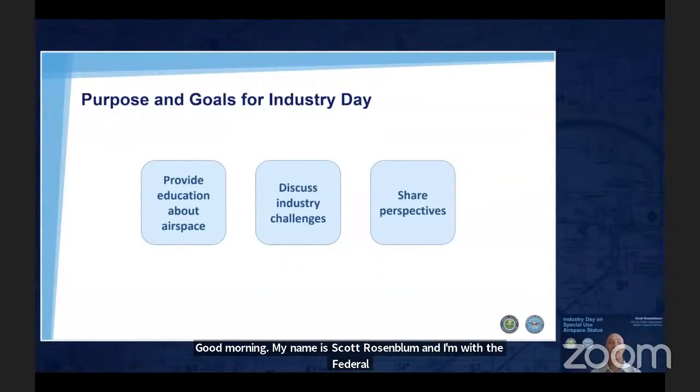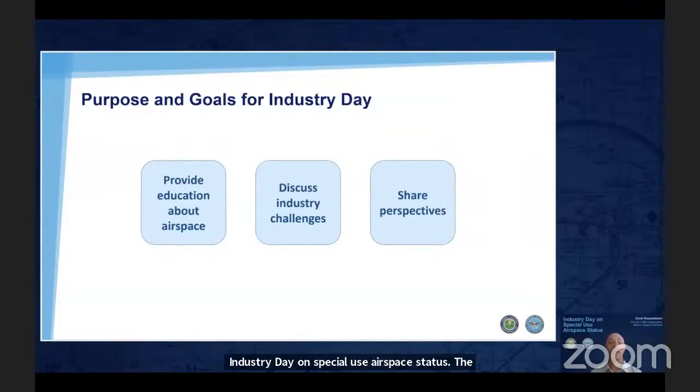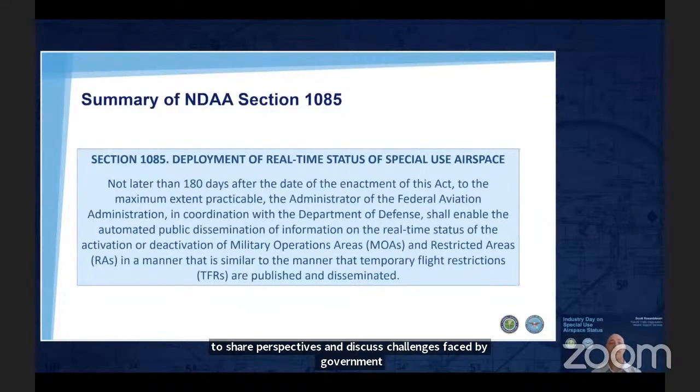The purpose and goals for today's event are to provide education about special use airspace, to share perspectives, and discuss challenges faced by government and industry regarding the fiscal year 2021 National Defense Authorization Act, Section 1085, Deployment of Real-Time Status of Special Use Airspace.